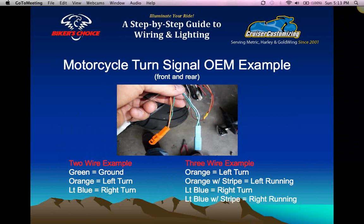There we go. So we've got 2 wires and 3 wires. The 2 wires are going to be the turn signal and the ground wire. And the 3 wires is going to be turn signal, running light, ground wire.